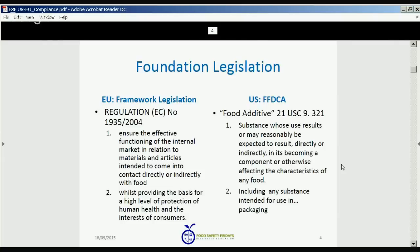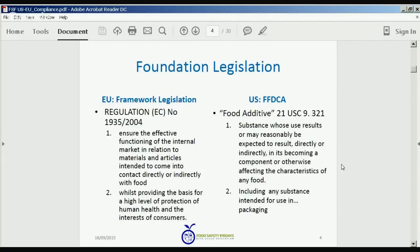USC refers to US Code, Title 21, Section 321, which defines a food additive as a substance whose use results or may reasonably be expected to result directly or indirectly in its becoming a component or otherwise affecting the characteristics of any food. And that goes on to expand that definition to include any substance intended for use in packaging. So there we have the third term in this critical packaging compliance world, substance, distinct from the reference in the European regulation to materials and articles.